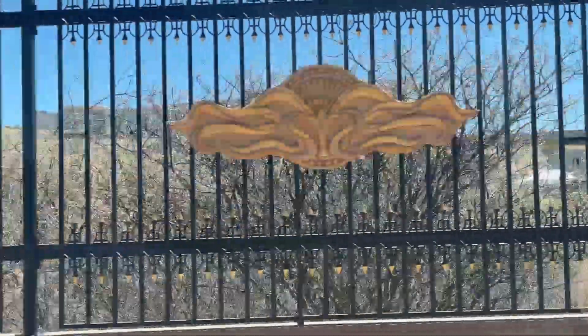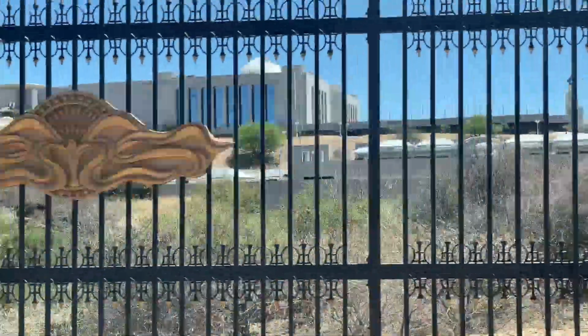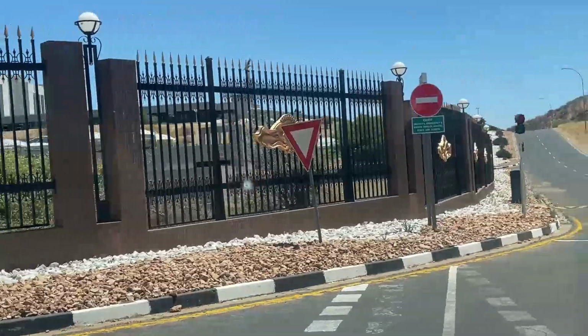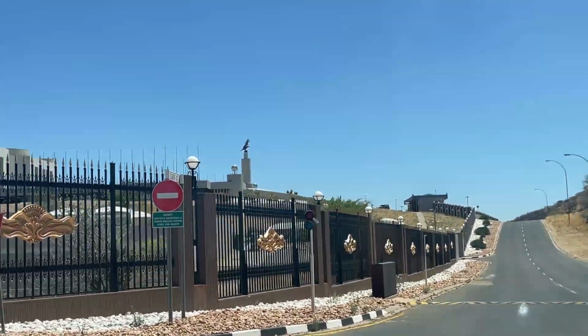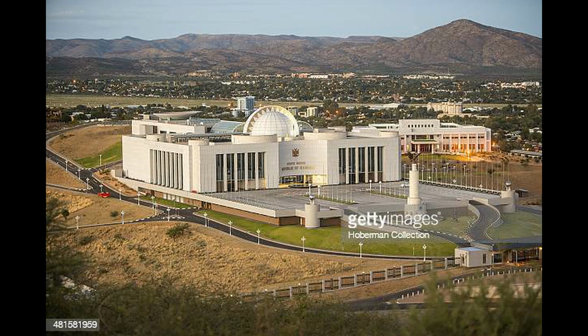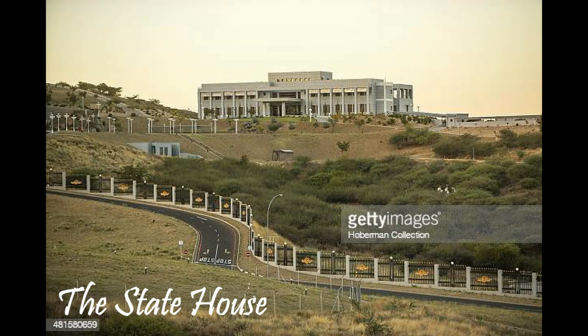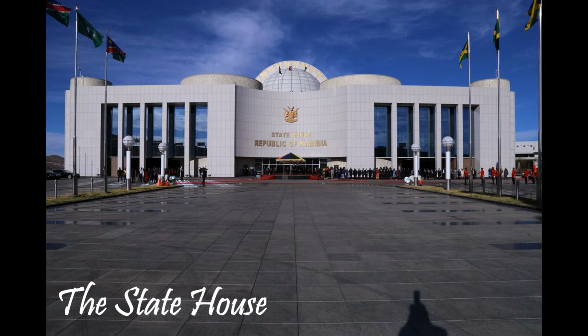So let's talk a little bit about the State House, which is called the White House in other parts of the world. It's just the residence of the president, pretty much. And so it was, this is embarrassing, designed and constructed by North Korea. I don't know why. But it pretty much has a style of North Korean socialist realism, and this style depicts communist values and the emancipation of the proletariat, which is a social class.